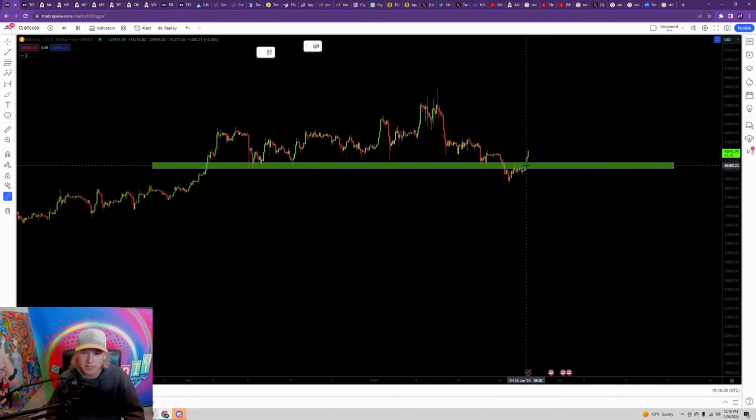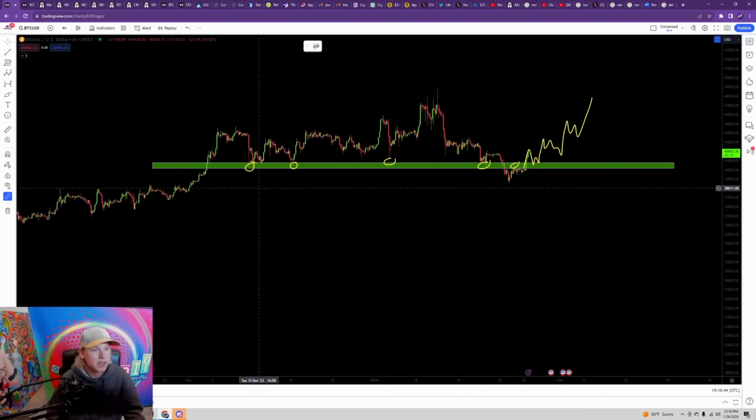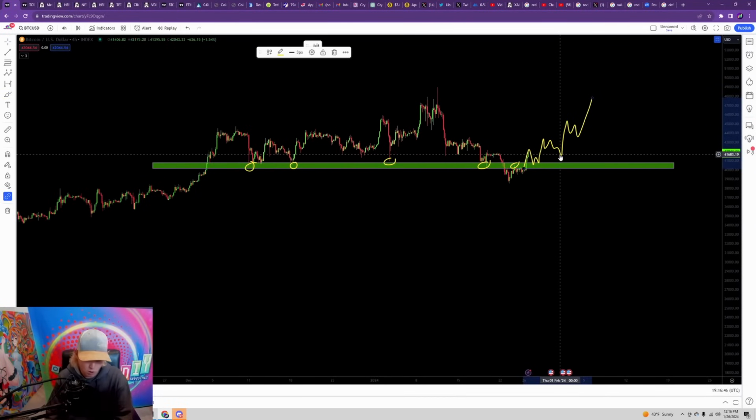So when we're looking at this, even if we see a pullback, we got to remember that as long as we're sitting above this range, we're most likely going to be looking at a reversal. This is a very important point of support. Any consolidation of us above, I think, will ultimately result in us going into a new high, and that's most likely what's about to be playing out over the next little while.